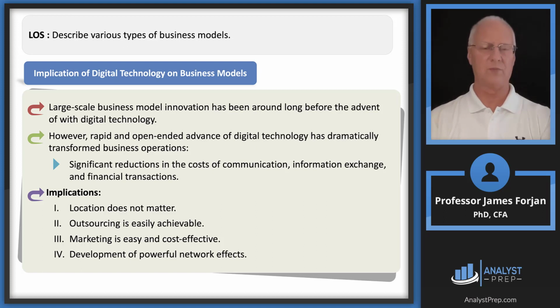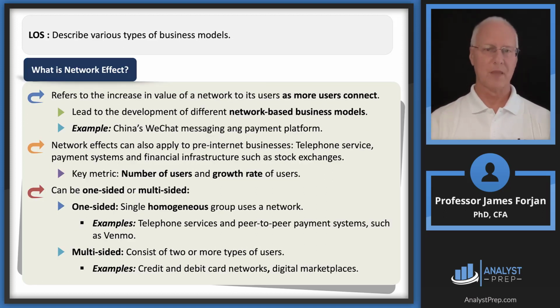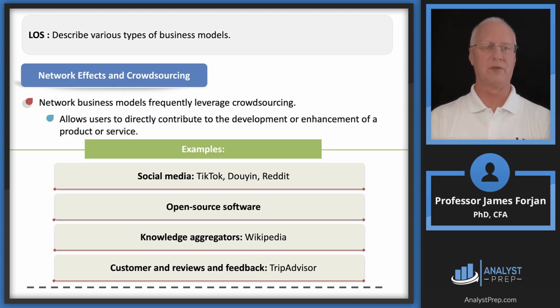So what are these implications? This is probably a good exam question. Location doesn't matter. Outsourcing, marketing is easy. Yeah, powerful network effects, because if I buy a car online, well, I'm going to tell my friends, and my friends are going to say, you know what, Jim, you're smart. Let me try to do that. So here's another slide on this network effect. A couple of key metrics there: number of users and the growth rates of users. These can be one-sided or they can be multi-sided. I mean, those things make perfect sense.